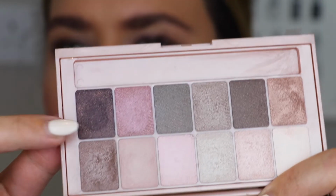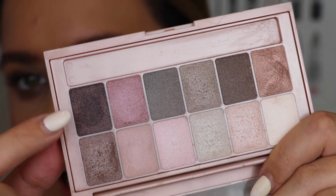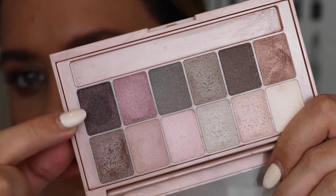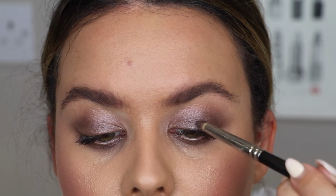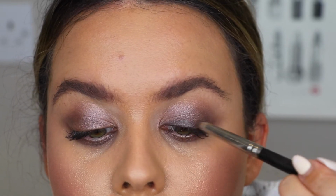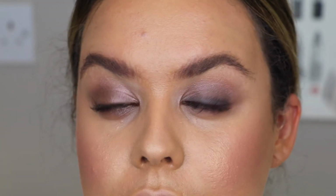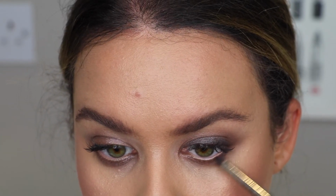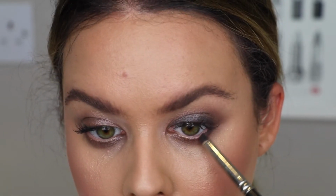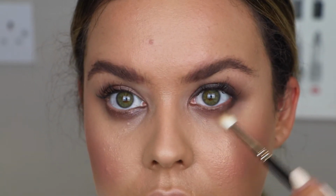Next, I'm going to take this colour here, which is the darker colour from the palette. It's a dark brown charcoal with a little bit of black going through it, but it's also got these pink reddish specks going through it. I'm going to take my smaller pencil brush and take this along the lash line and blend up. What you want to do is really start packing it along the lash line and then you can go in and blend up. And then I'm also going to run this darker colour just on the outside of my lash line, so I don't want to take it all the way in. The trick to having any kind of smoky eye or any kind of eyeshadow really is just to make sure you're blending everything out so it's really nice and smooth.